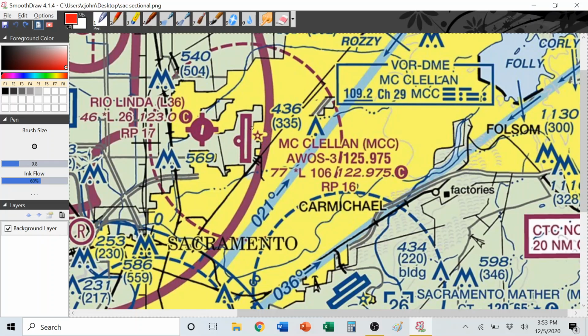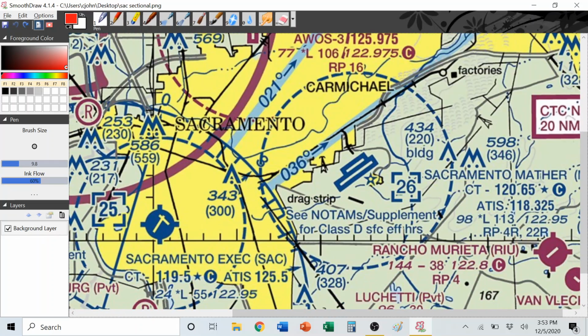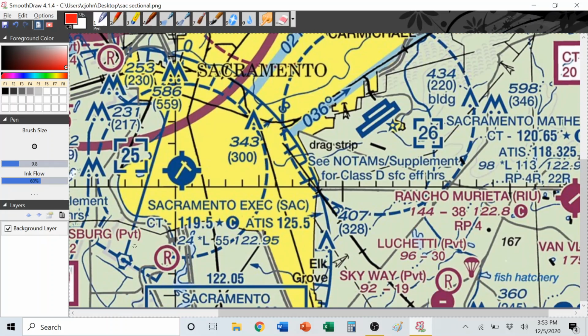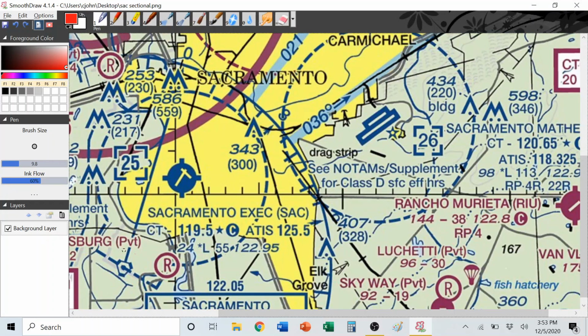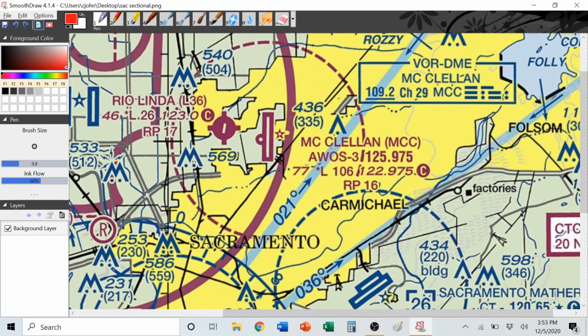What's unique about this? Well, for one, this little circle, that's the VFR location on the field. So if it was off the field, it would look like this down here at Sacramento Exec. That's the VOR off the field. But when it's on, it's just a circle on the field there.